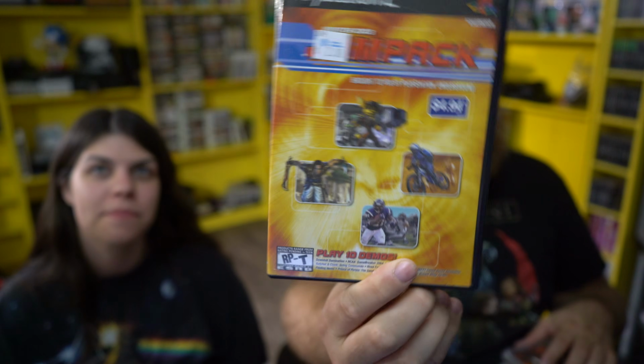Oh, I forgot about this. I got a jam pack today. Winter 2003 jam pack. This is a demo disc. And I have a very large number of them. I've never looked up how many of these there are. But I need to find out that number because I would love to have them all one day. And I've got a big stack of them right now.